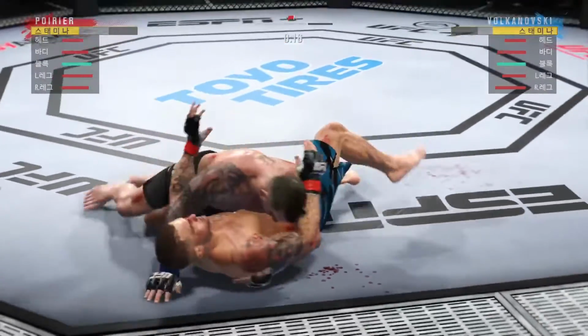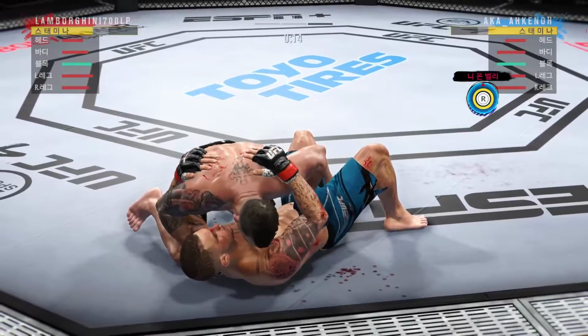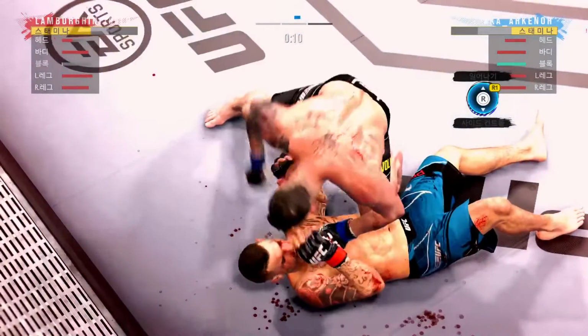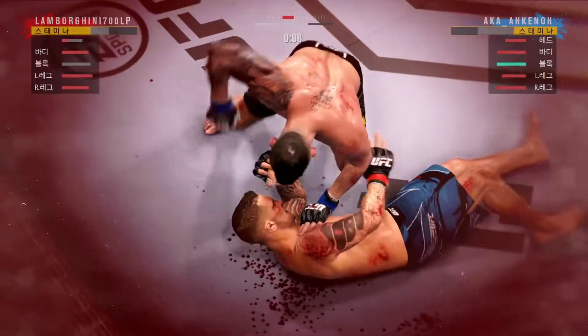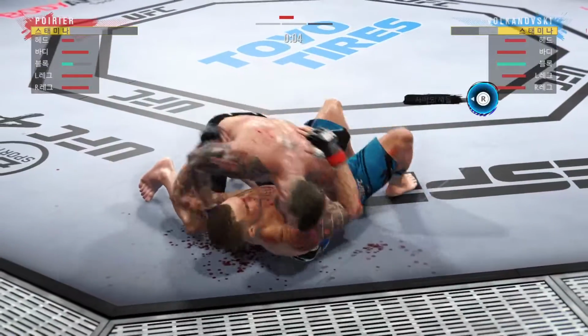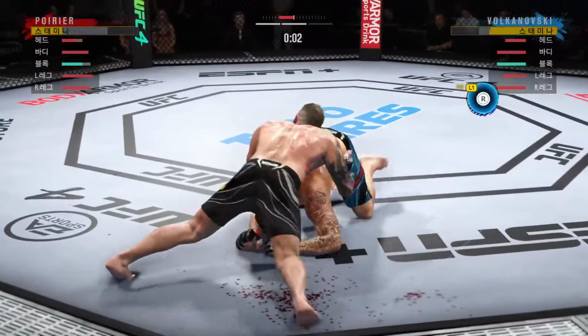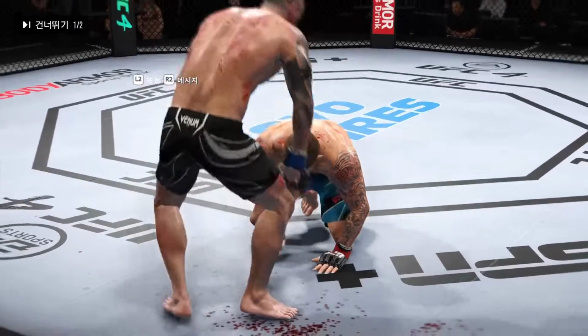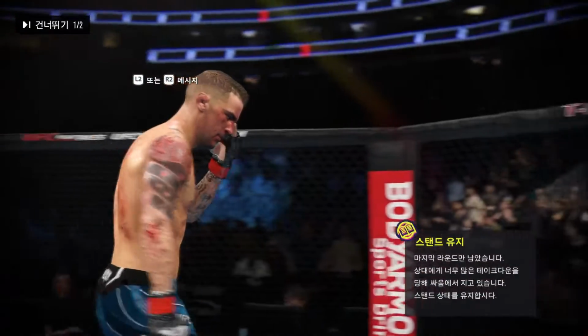He's putting him in exactly the positions he needs to be in right now. He's able to relax here. And he understands, being a veteran of so many fights, that as long as he's on top, he's winning. He feels like he's winning here. 2 rounds in the books. All right, that's the end of the round.